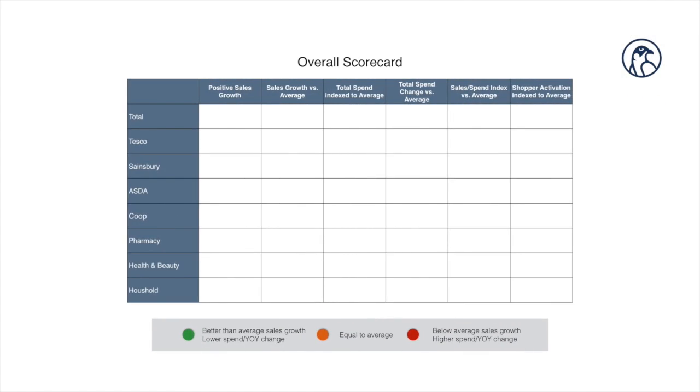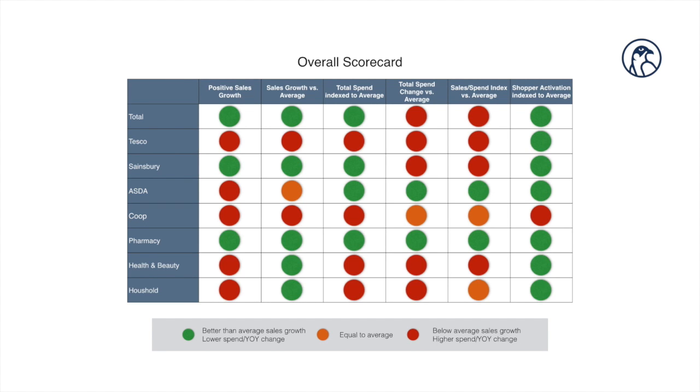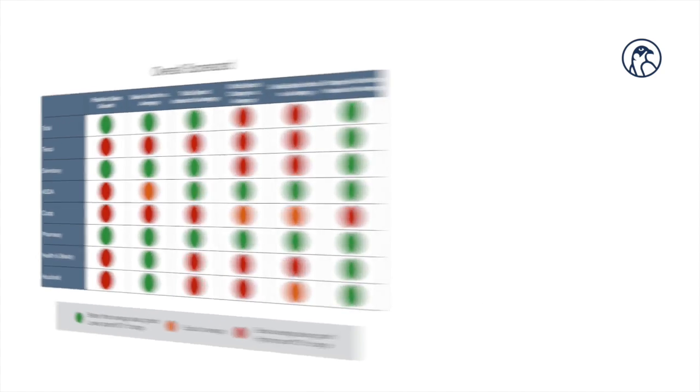In this extract from a UK study, you can see that this company is quite strong, but has lost some ground in the current year. Take a look at its total results. In the first three columns, we can see that sales growth is both positive and above average, and total spend is below average. However, its increase in spend year on year was more than average, and its sales to spend index worse than average. It clearly has a problem with Tesco, however, where most of its readings are negative, suggesting that some poor trading decisions have been made with this customer.